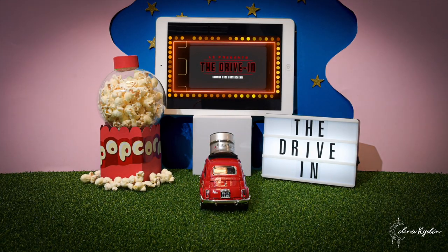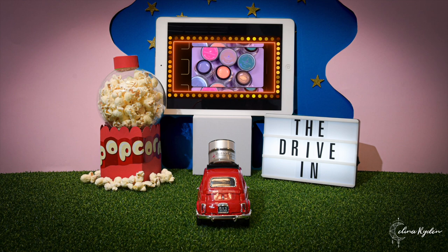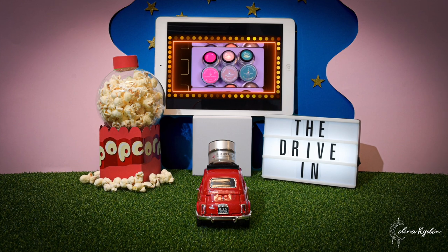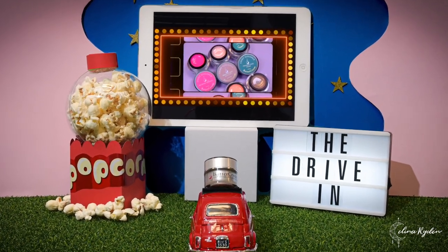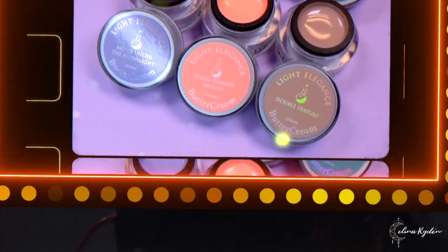Welcome to the drive-in. Tonight's movie is a brand new classic presented by Light Audience. Please feel free to help yourself by our complimentary popcorn stand. Sit back, relax, and we hope you'll enjoy tonight's show.